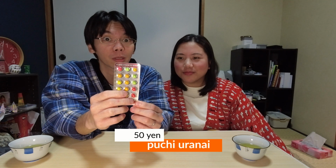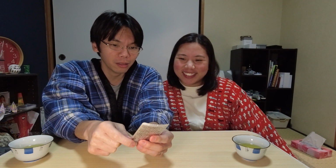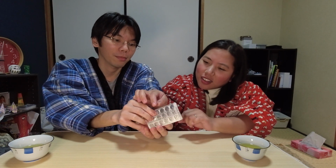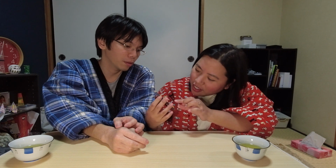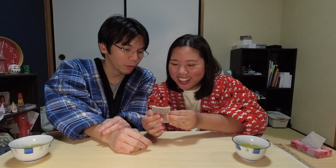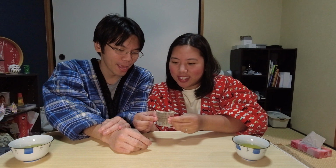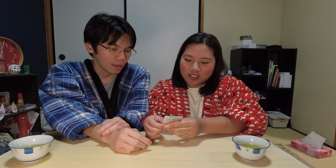So the next item seems very interesting. It's called Puchi Uranai, which means mini fortune telling. Ooh, fortune telling. Can it tell if we're gonna win the lottery? One of the things here says money, so I suppose so. Which one says money? This one. Oh, okay. So there are names here of topics, I guess. Health, popularity, dating, marriage. Okay, and this one says money. All right. So I'm gonna pop it.